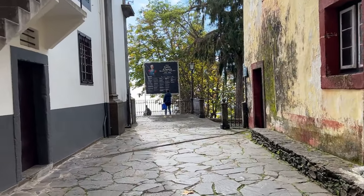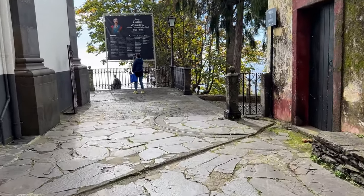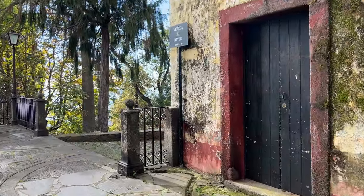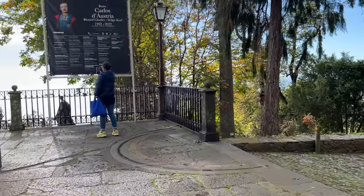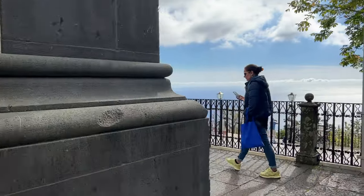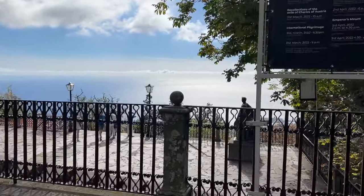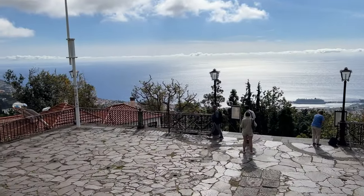Wonder where you'd gone. Yeah, we came up all them steps, didn't we? Well, it looks like we're going down the steps this time. No, when I came up there and I was filming and I was like, where's he gone? I just saw you disappearing. Hey, look, it says WC there. Yeah. Looks like you can go in there.